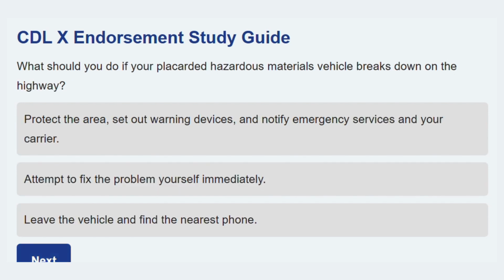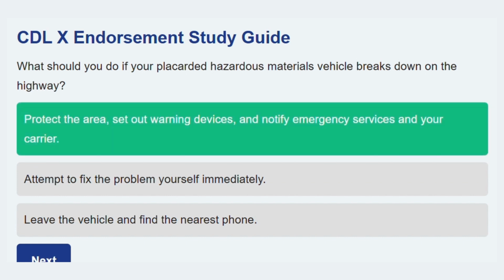Okay, what's next? What should you do if your placarded hazardous materials vehicle breaks down on the highway? Protect the area, set out warning devices, and notify emergency services and your carrier. Secure the scene, alert others, and get help immediately.